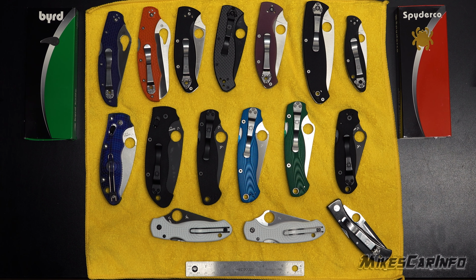And my initial impression was a boutique pocket jewelry type thing. And they weren't really intended to be used as a tool, like a regular pocket knife. You're supposed to use it, right?